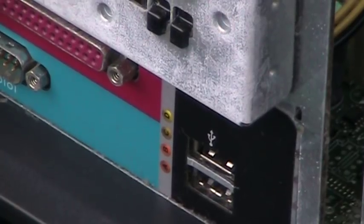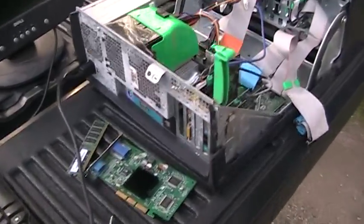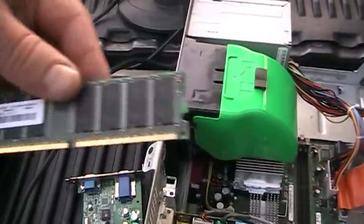The LEDs A and B are amber, and C and D are green, which certainly should be the code for a missing memory module. Of course, it could also be complaining about the video card that I took out of it.